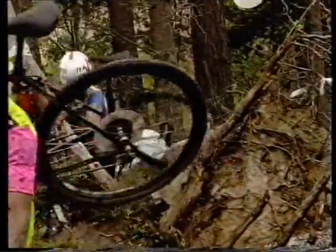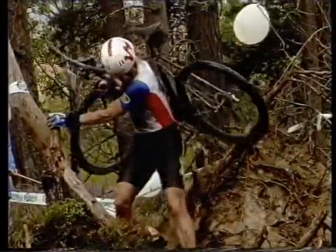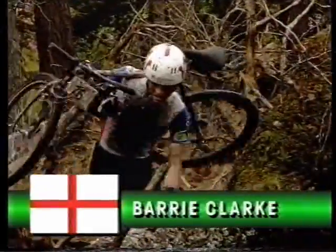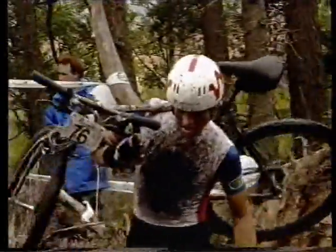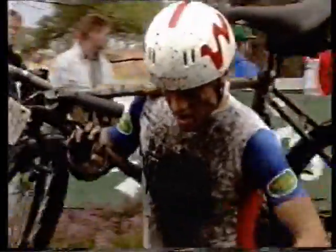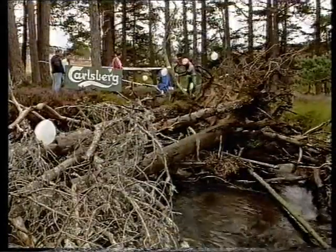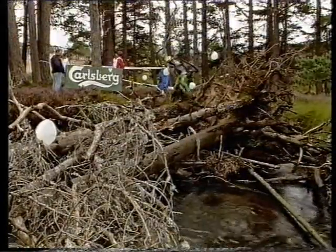Fifth man. Chris Young goes through in 4th place, so Barry Clark will be in 5th place. Silver medalist in the British Cyclocross Championships. He's ridden for Great Britain in a number of different sports this year because he's come into amateur road racing as well, and in fact won the King of the Mountains title in the International Milk Race, and that was a real achievement for Barry Clark this year.